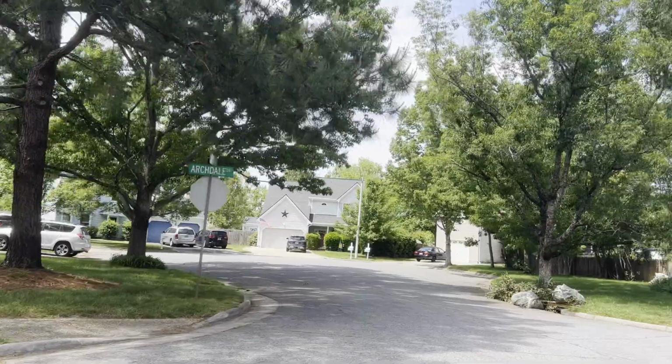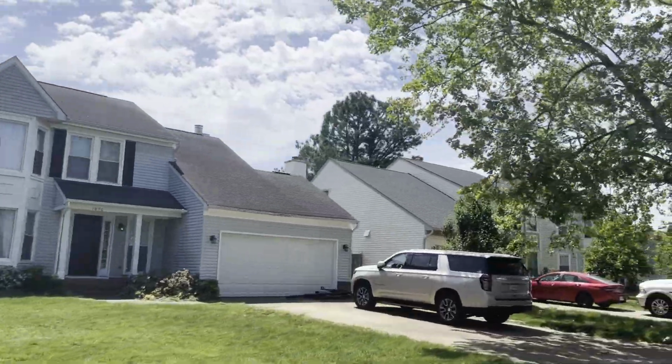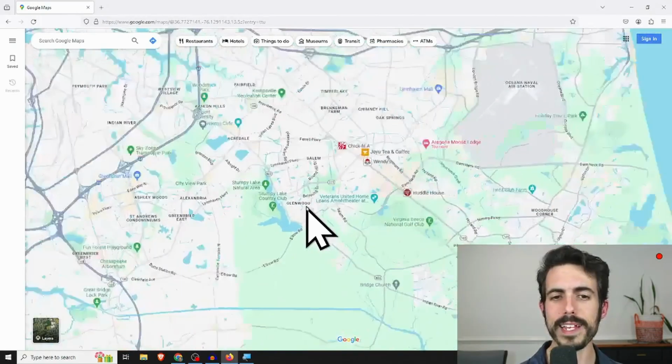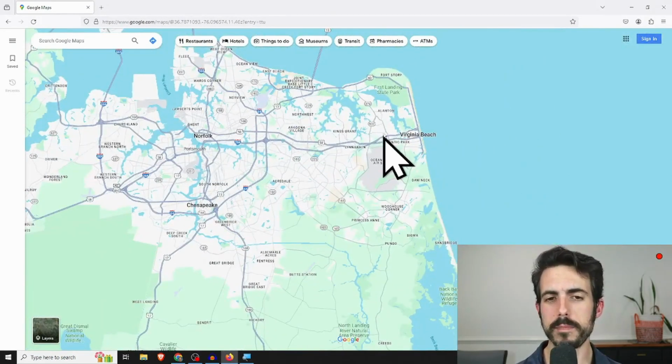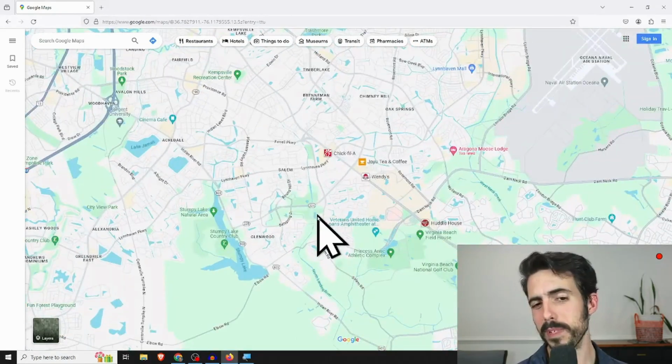This spans a lot of different parts of Glenwood, and they all have, generally speaking, a little bit different feel to them. So zooming out on the map, if you look at the general part of Virginia Beach, the city itself, it's kind of in the middle of the city. It feels like kind of in the middle of nowhere.